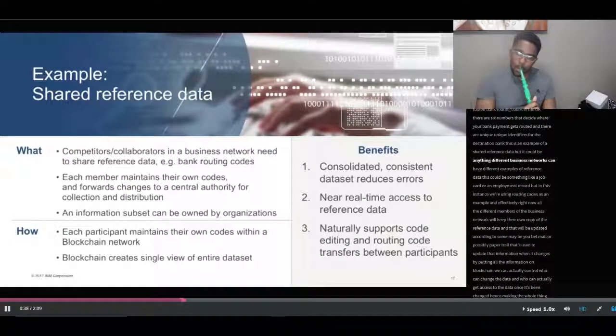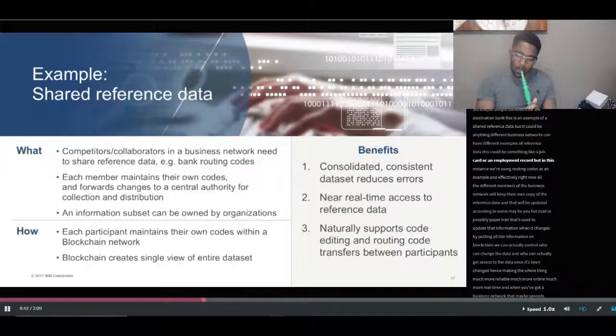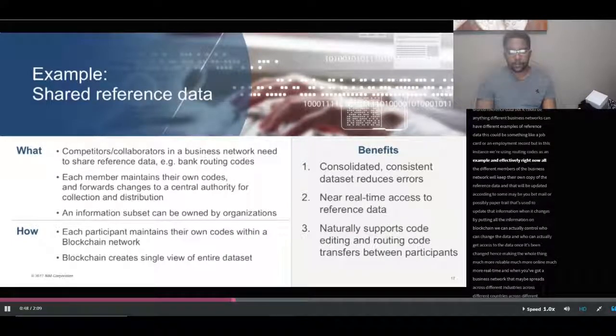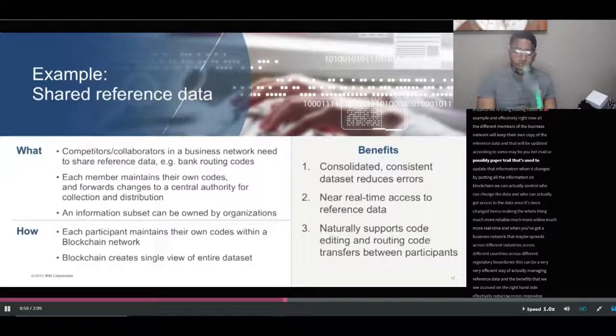Different business networks can have different examples of reference data. This could be something like a job card or an employment record. But in this instance, we're using routing codes as an example. And effectively, right now, all the different members of the business network will keep their own copy of the reference data, and that will be updated according to some maybe email or possibly paper trail that's used to update that information when it changes.